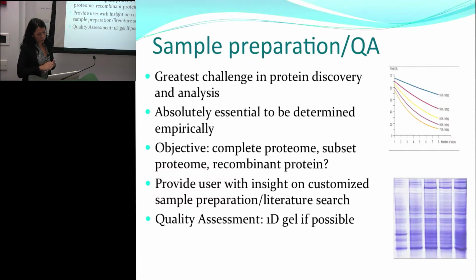We also, if possible, if the person has enough sample, enough quantity, try to do a 1D gel for quality assessment of the protein before we even start the experiments, because these experiments are pretty expensive.